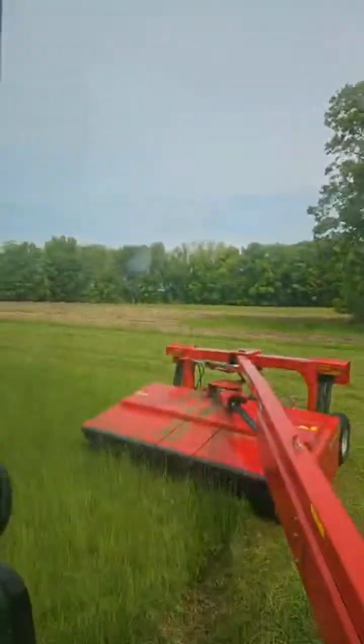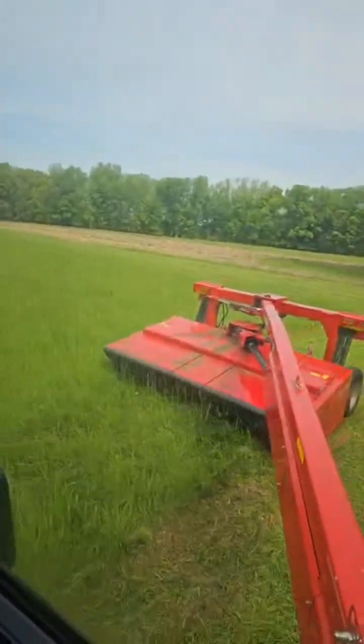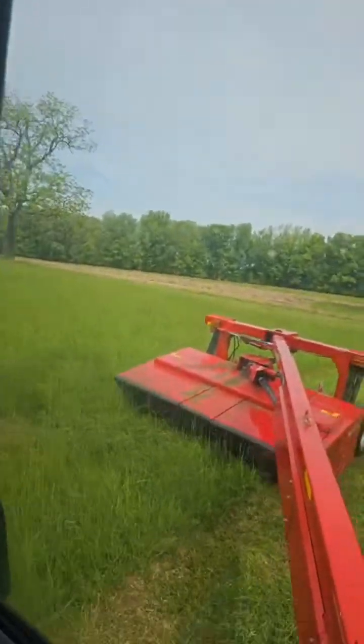A lot of people would actually pivot the cutter around the corner, but I like to just not mess with anything. I like to just keep it in gear and keep moving.